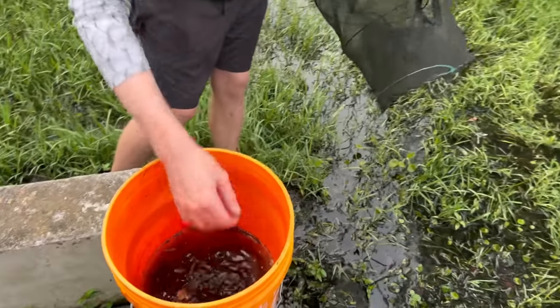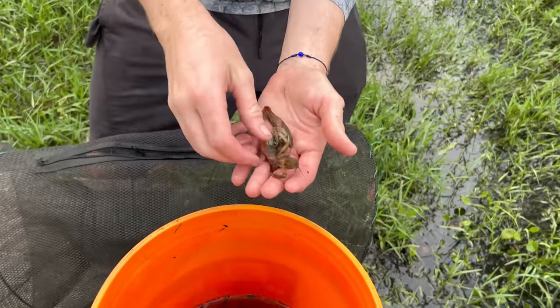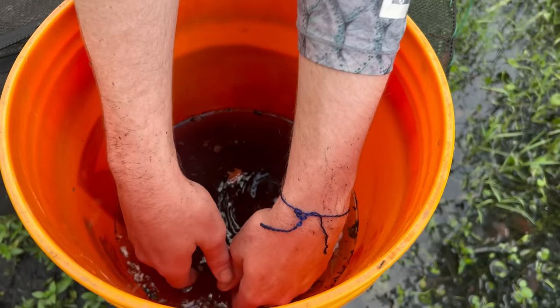All right, and you guys go. Let's see. Oh, we actually did get a lot. That flood kind of messed things up for us, I think. We were on a roll, and then it kind of just killed it. Wow. More crawfish. Another really pretty jewel. That's cool. These guys, we might feed to the arowanas or something. That's actually not a bad idea.